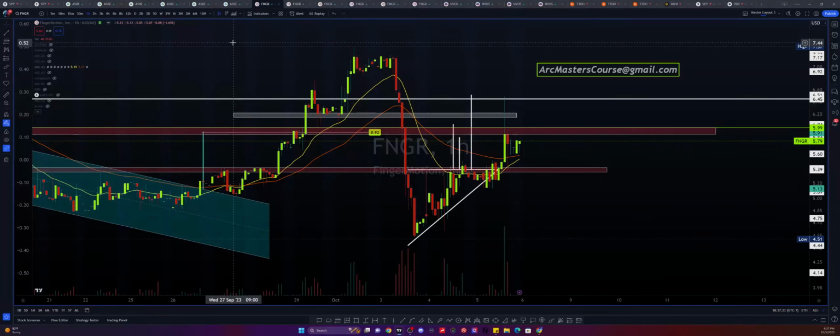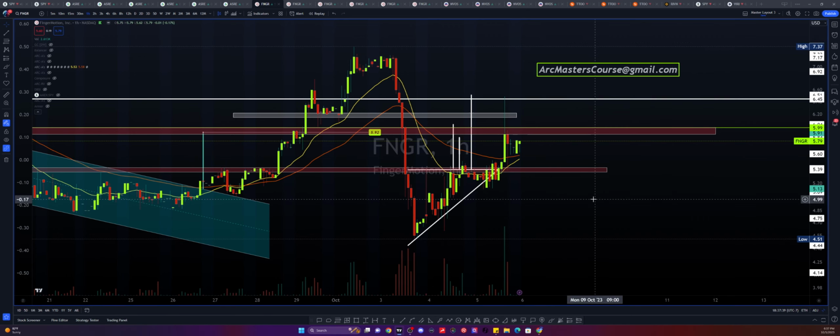What is up, you guys, and thank you so much for stopping by once again. Let's go ahead and pull up the charts here for ticker symbol FNGR. As you can see, price action reached a really impressive $6.49 today. Very impressive price action, team.